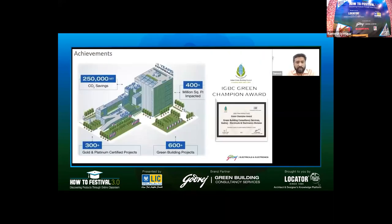So some of our achievements, we have helped our customers to save carbon CO2 emissions to a tune of 250,000 metric tons. We have impacted around 400 plus million square feet, completed around 300-400 projects. Most of our projects have been either gold or platinum.